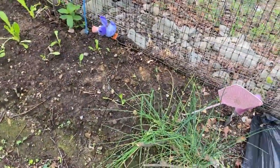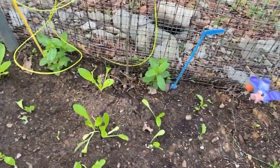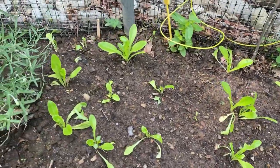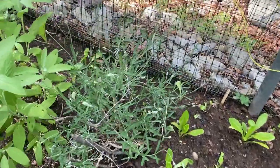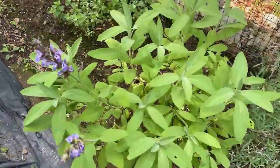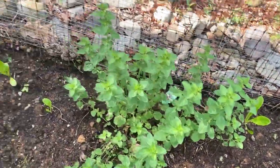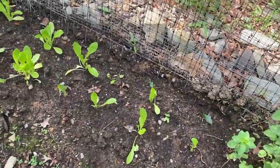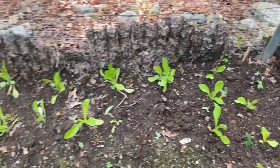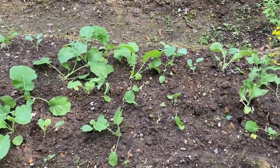Here it is again. We have the chives and some peppermint in the back. And then we have these lettuce growing here. We have a lavender plant here, sage, starting to flower, Greek oregano, and continue with, what is this again? Lettuce. Turn around here, we got the collard. They just shot up.